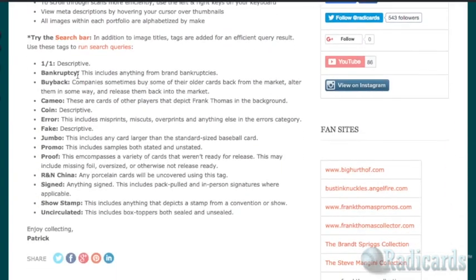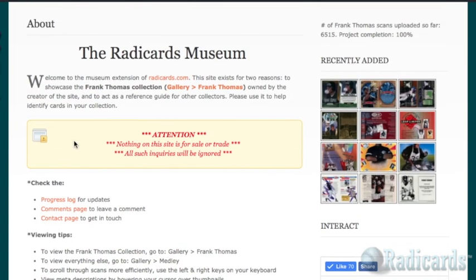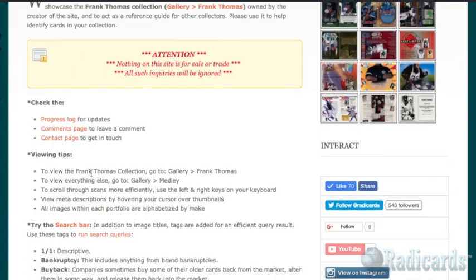So I've added tags to the search function. Images that I've added tags to specifically, these are the ones I've used: one of ones, bankruptcy, buybacks, cameos, errors, jumbos, proofs, promos, signed, uncirculated. Those are major catch-all broad categories. So there'll be refractors in one of ones probably, or printing plates in one of ones. There'll be cameos. It's really straightforward stuff. So have a look if you want and go through it. And there's just other things, like handy tips for viewing here, links to other pages that are important.